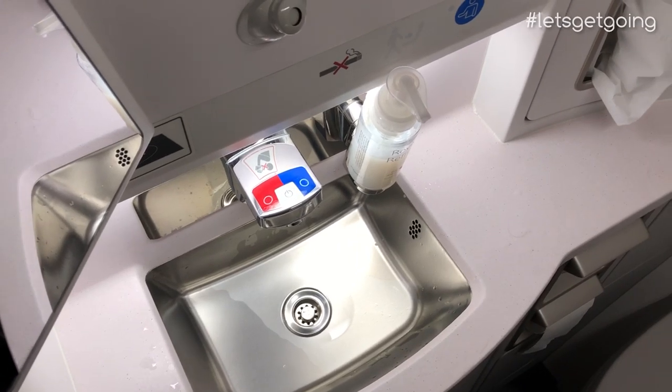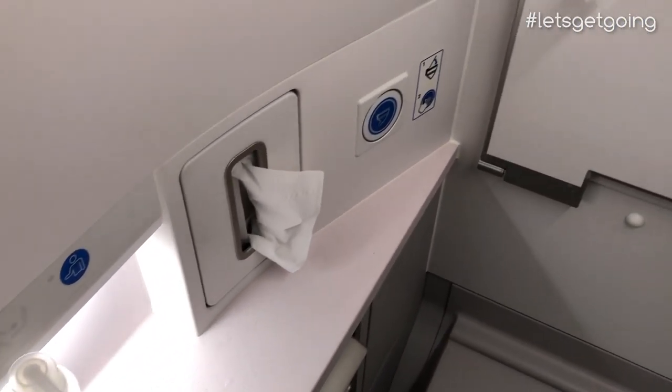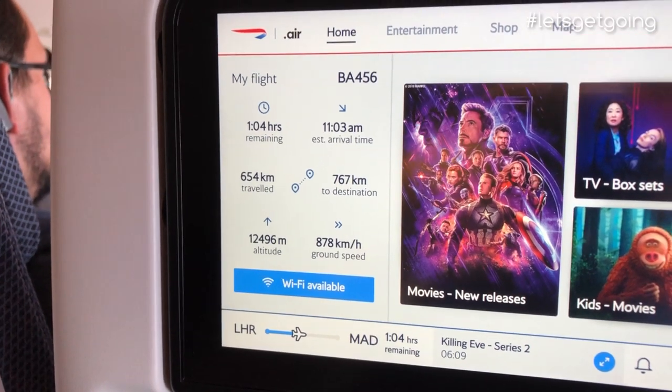The toilets at the rear of the cabin were relatively spacious and featured baby changing facilities, although it was a shame to see a little damage in here on such a new aircraft. Of course, as you'd expect, seatback TVs are fitted for those long haul trips, which we'll look at a little later on.